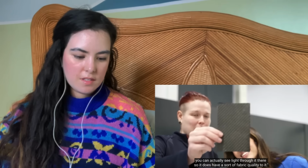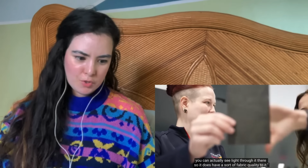With its strength to weight ratio being so good, it means that you can make it extremely light whilst retaining a lot of structure and a lot of strength. So if you hold it up, you can actually see light through it there. So it does have a sort of fabric quality. Oh my God, it is true. I can see it.